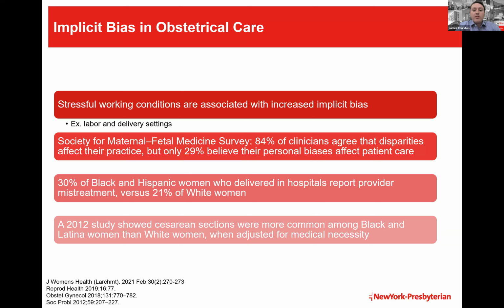The Society for Maternal Fetal Medicine also released a survey to the recipients of their journal, so maternal fetal health clinicians. And 84% of clinicians agreed that disparities affected their practice, but only 29% believe that personal biases affected patient care. So I think this really just highlights the disparity between clinicians knowing that we have these healthcare disparities within care, but not acknowledging that perhaps their own implicit biases are affecting care as well.